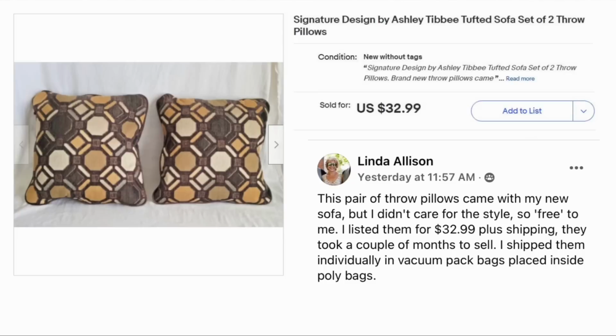Linda Allison: This pair of throw pillows came with my new sofa, but I didn't care for the style, so free to me. I listed them for $32.99 plus shipping. They took a couple of months to sell. I shipped them individually in vacuum pack bags placed inside poly bags. These are Signature Design by Ashley tufted sofa pillows. Free, and they sold for $32.99.